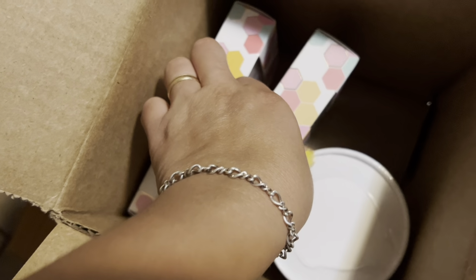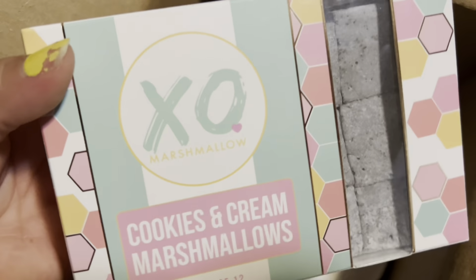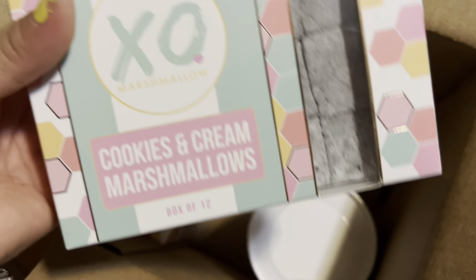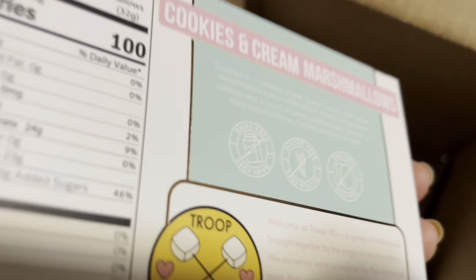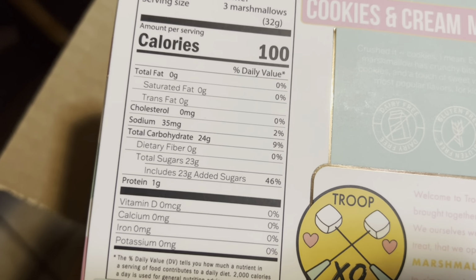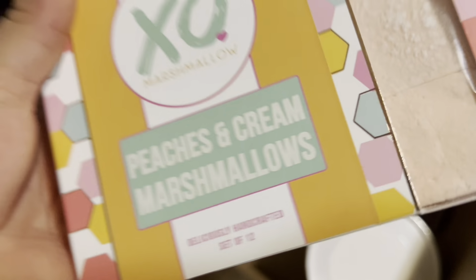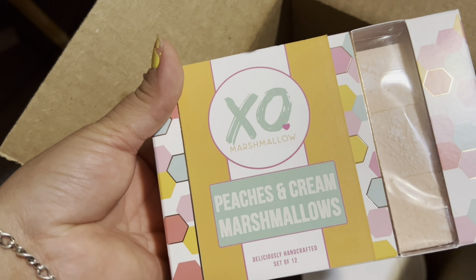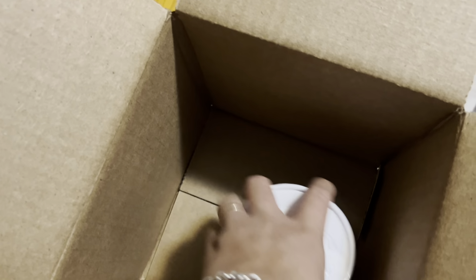And then I got a cookies and cream marshmallows. See, they look so much smaller than the pictures. Of course, I should have known. But the packaging is so cute. And then nutritional value, look at that. So much added sugar, of course, marshmallows. And that brings 12. And then this is the limited edition peaches and cream marshmallows. I love peaches and cream. And I wanted to try this for myself.